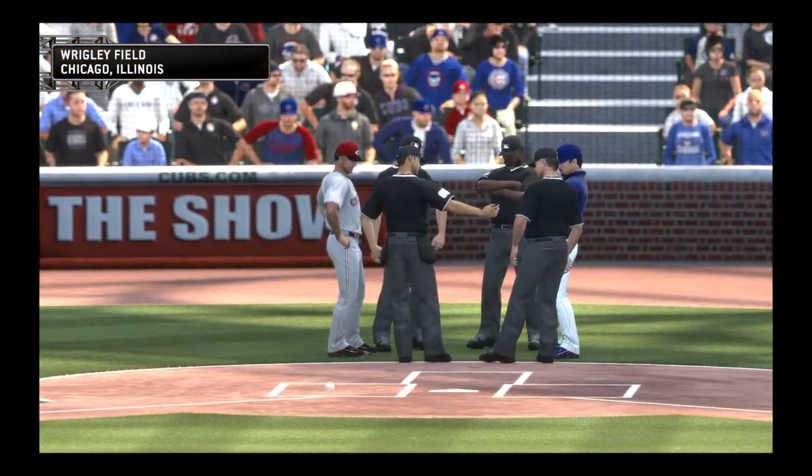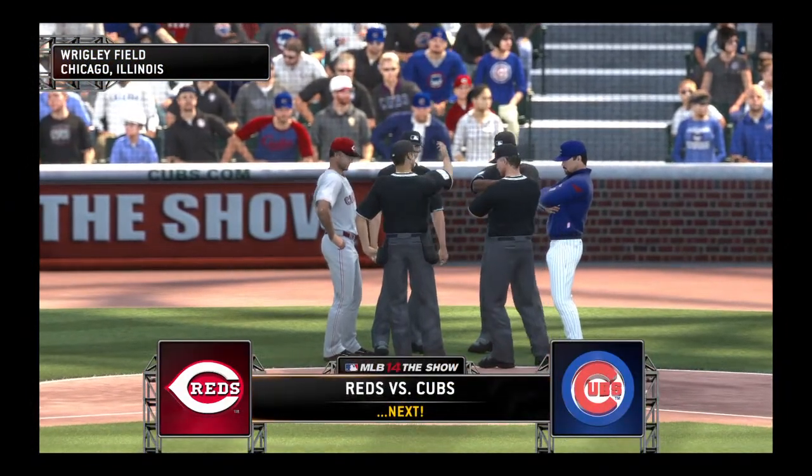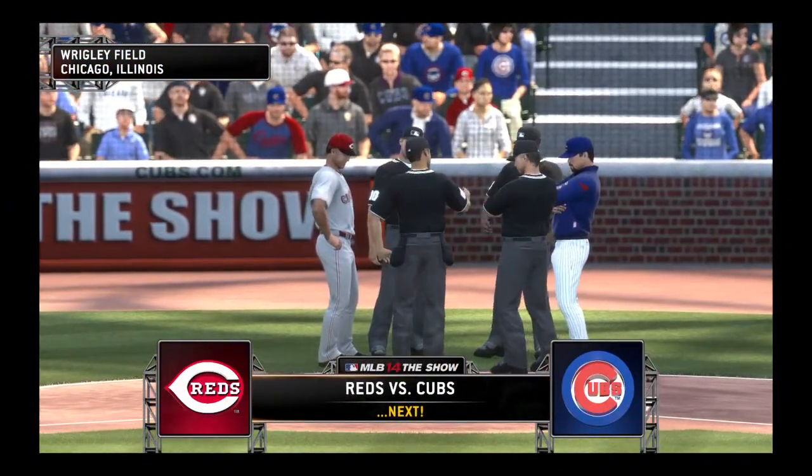Closing in on game time at Wrigley Field. It's the Reds and the Cubs, next on the show.